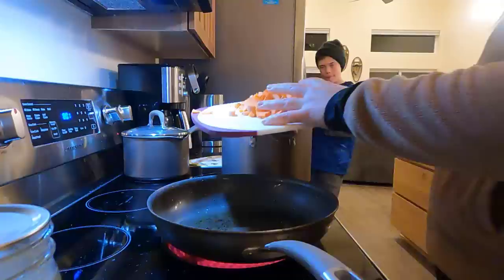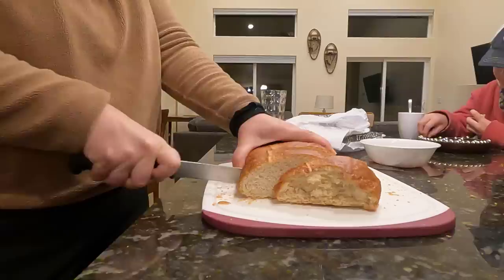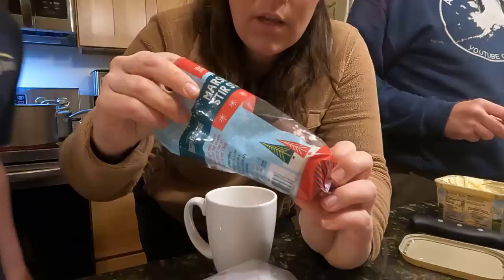Mom, let's make some soup so everybody can warm up. Mom. What? I need some drink. Let's make a little more. I want to put some of that. Hunter's making himself some hot chocolate and he's gonna use his marshmallow stir stick. It's as big as the mug.